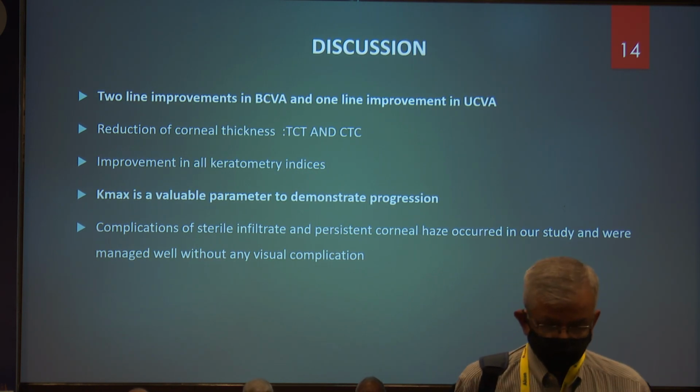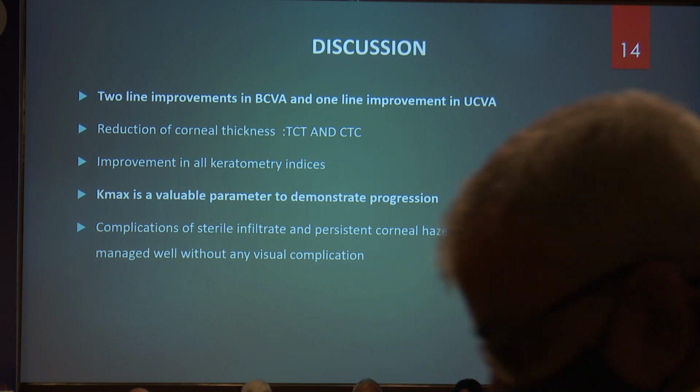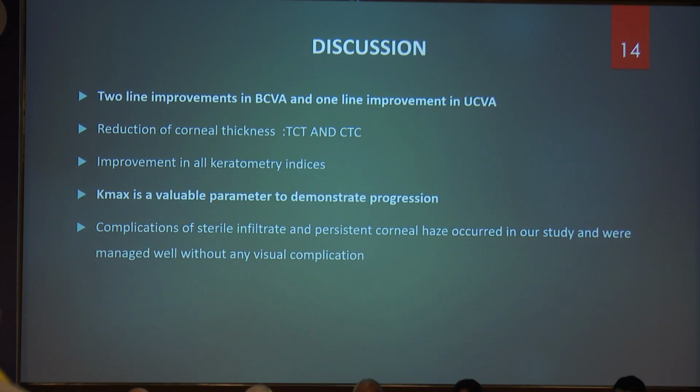Now, in our study, there was a 2-line improvement in the best corrected visual acuity and 1-line improvement in the uncorrected visual acuity as compared to many studies by Shetty et al., Capriosi et al. There was also reduction in the corneal thickness. Now, this is because of the remodeling that happens in the cornea.